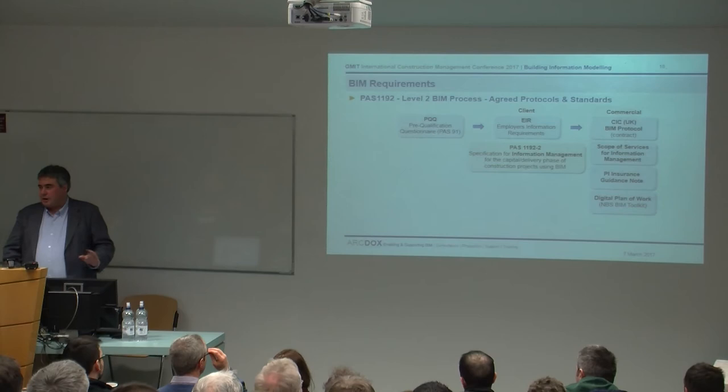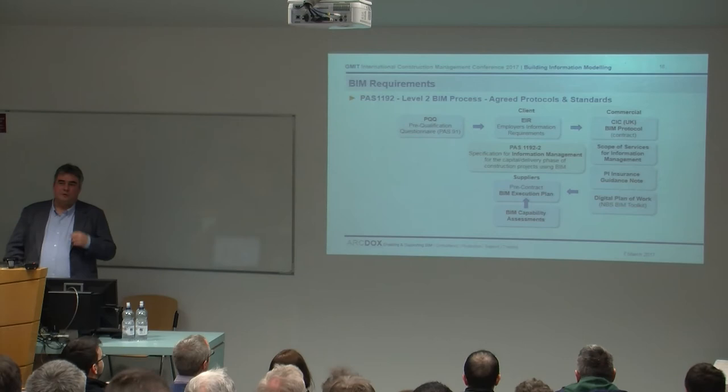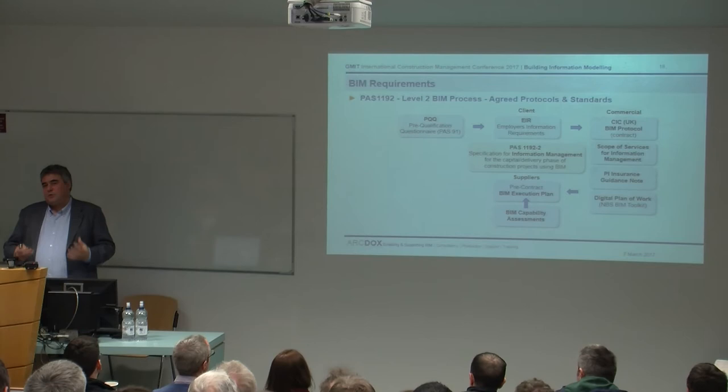Some issues and guidance. You've got to put together a digital plan of work. When you're tendering on projects, whether you're tendering for design or construction, you need to prepare a pre-contract BIM execution plan to set out how you're going to deliver to those employers' information requirements.